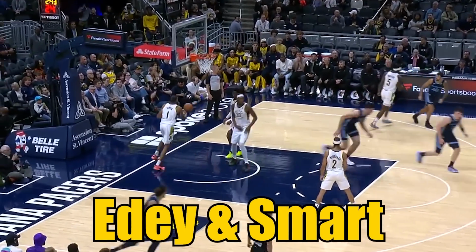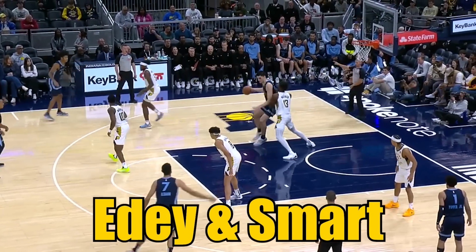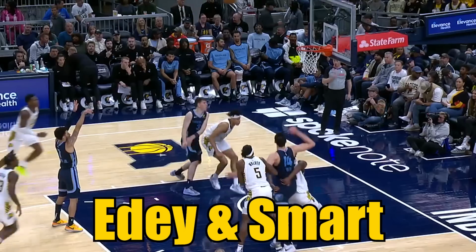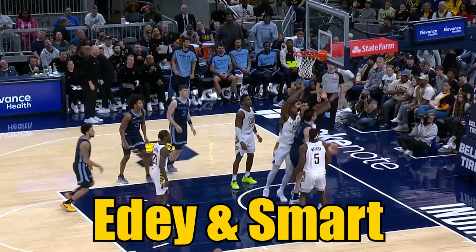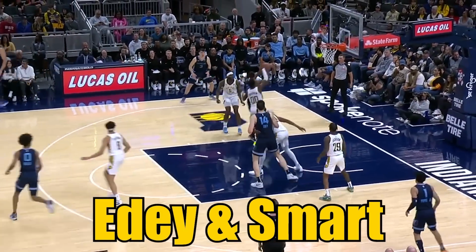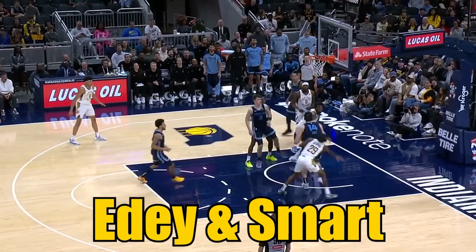for them. And when it comes to rebounding, Edey's size will make a huge impact. He's not just tall, he's also strong. He can box out effectively and grab those boards. Smart's hustle and determination on the glass will complement Edey's rebounding abilities perfectly. They can create second chance opportunities on defense, allowing them to push the ball and create fast breaks. It's all about turning defensive stops into offensive opportunities. And they'll do that brilliantly.